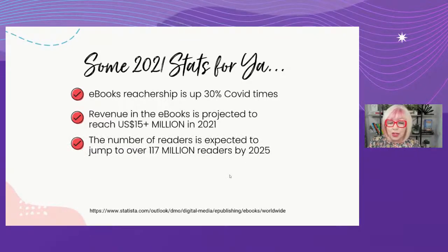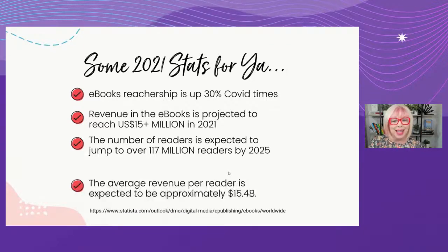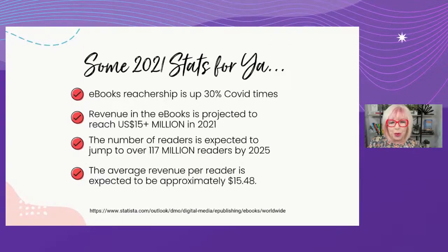The number of readers is expected to jump to 117 million by 2025. So it's not just about where we are now, it's where we could be in the future. Is there a market for ebooks? Yeah, there is. And the average revenue per reader, meaning how much per reader people are spending, is roughly $15.48.